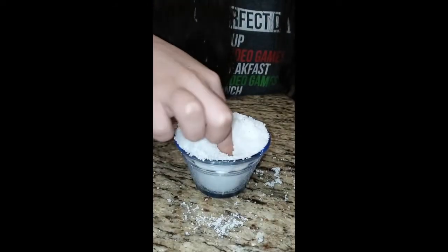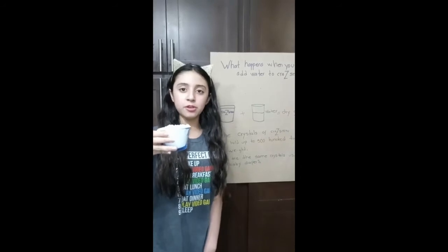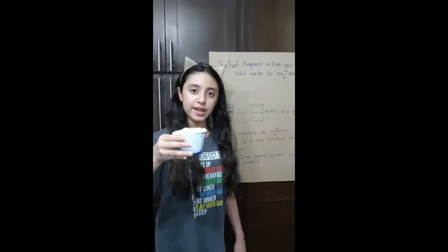Now when you touch it, it feels completely dry. Did you know these are the same crystals inside a baby diaper? That's why it holds up so much liquid and the baby stays dry. These crystals can hold up to 200 times its weight.